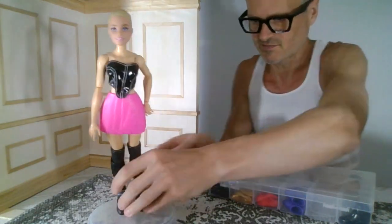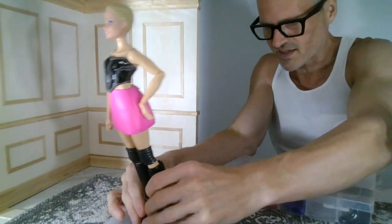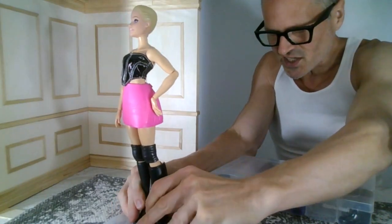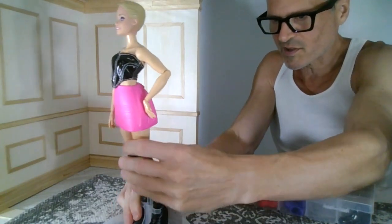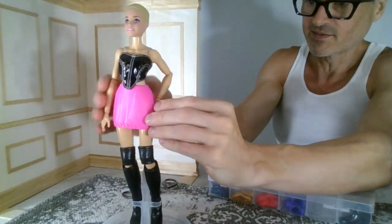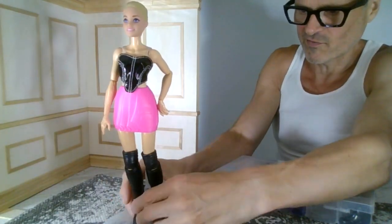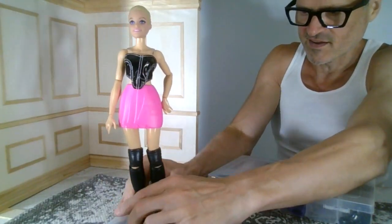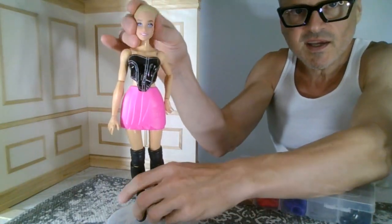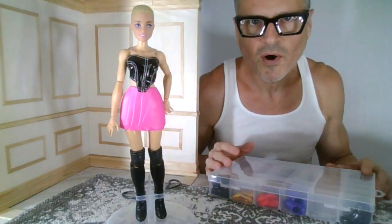She's leaning forward here. Let me see if I can adjust her in here. I mean, maybe I should switch out the boots. And we're not switching out the boots. They look so good in this outfit. I do want to lean her back, lean her forward. Okay. I mean, it's fine. Looks good. I just want to give her a good pose.